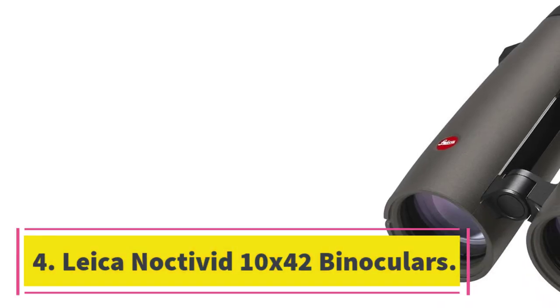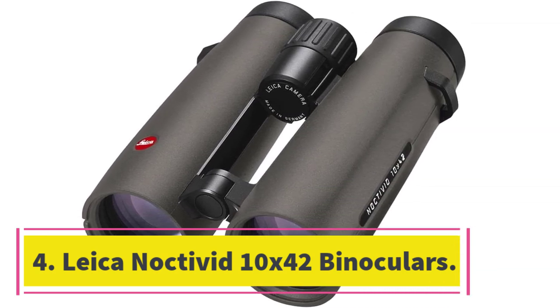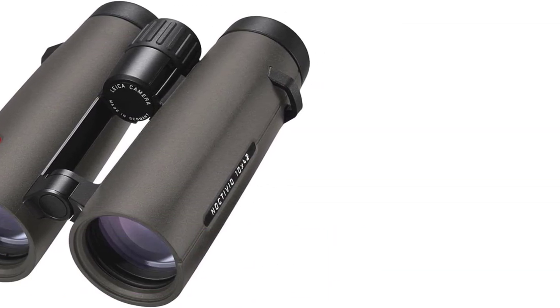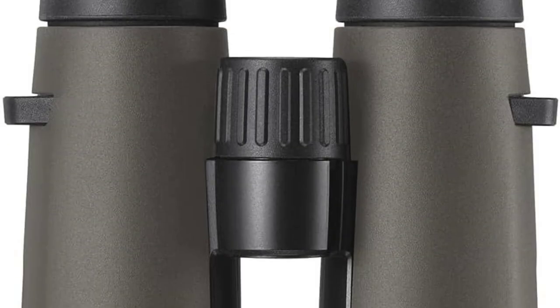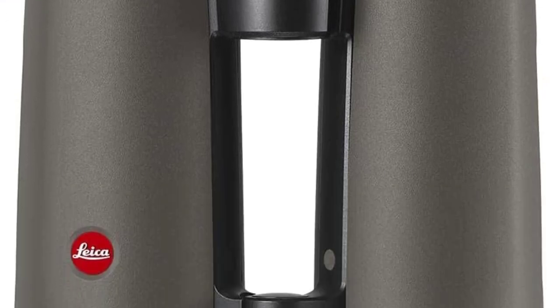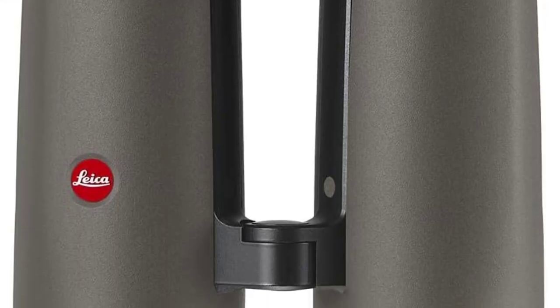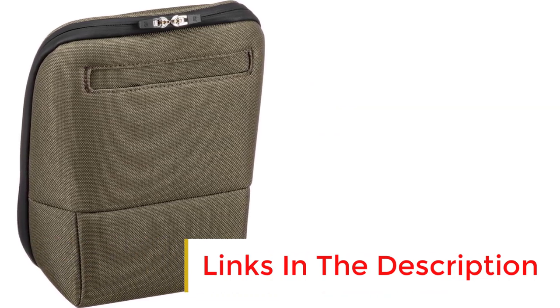Number 4. Leica Noctivid 10x42 Binoculars. If you can swing its price, Leica's Noctivid is probably the best money can buy. This slightly hefty pair of binoculars is built tough to withstand rugged conditions, dings, and harsh weather due to its water and dust-proof coating. The magnesium housing lends more rigidity than polycarbonate, is able to withstand warping in extreme temperatures, and will dent when dropped instead of shattering or cracking.